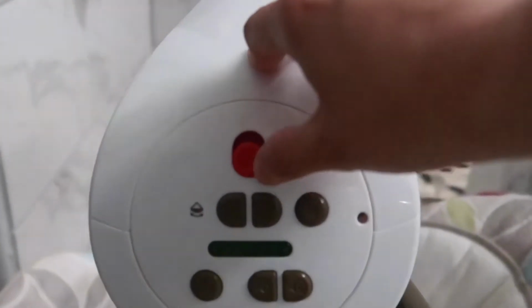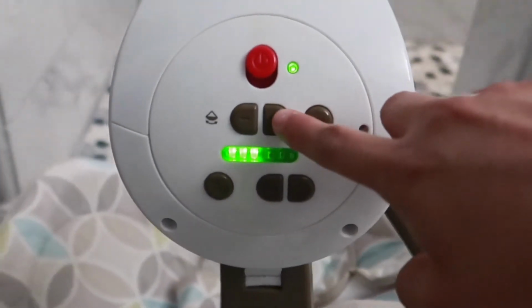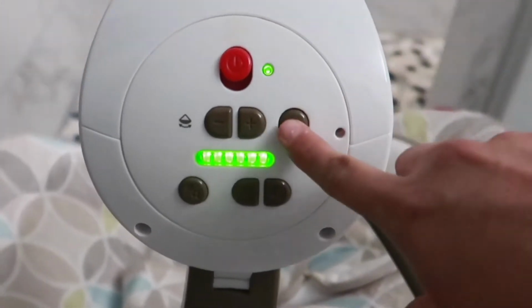Another cool thing about this swing is obviously it has the vibrations, it has the different sounds, the different moods. I think there's like 6 speeds or something like that. It doesn't need a cord, so it's just batteries.